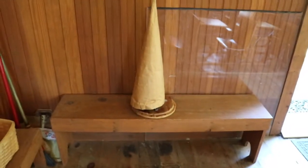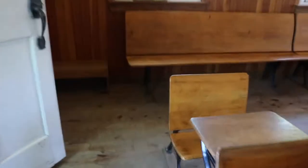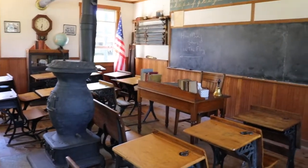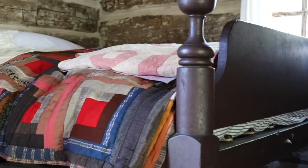Okay, I'm actually looking at a dunce hat next to the bonnets. Unbelievable. So you didn't want to be the dunce. You're going to get that hat put on. There's lunch bags and hanging up their books. You wouldn't get away with that today. Putting the dunce hat on. That wouldn't happen. Okay, that's it. Okay, I'm going to record a little bit.